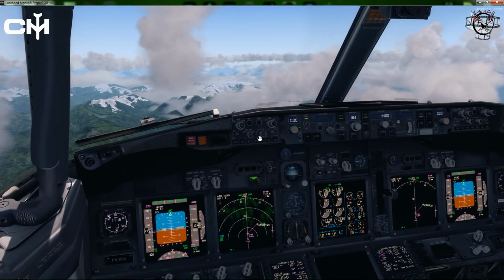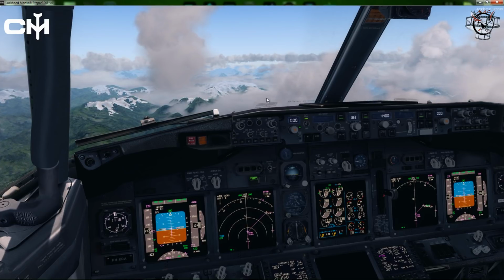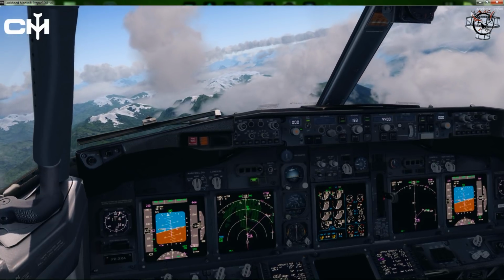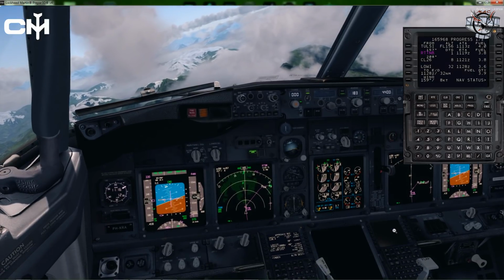So into the mountains we go here. We're not quite low enough for the terrain to actually be an issue yet. We're just waiting for our speed to get down a little bit further here. So, let's go to legs page over here real quick. Let me pop this up for you.